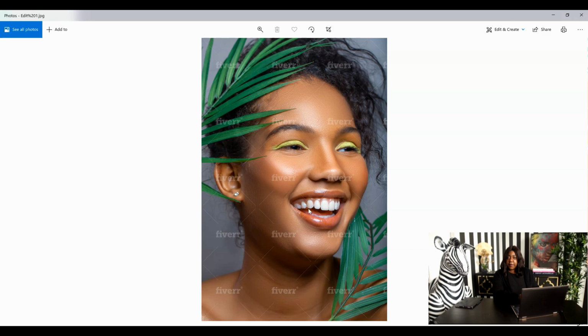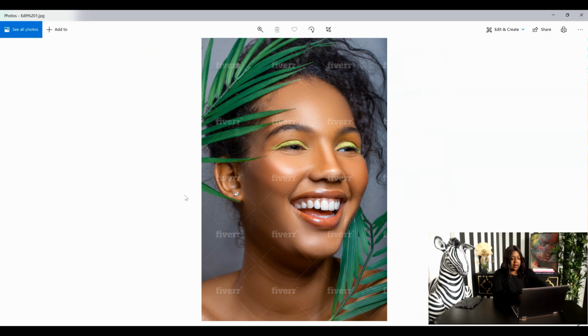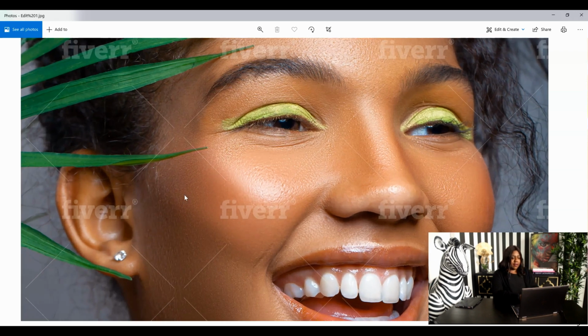It's a little bit smoother than I would personally like it on the skin from what I can see. She has some grayness in the hair area and in her ear that they could correct and fix. The background is gray. It makes the image look a bit cold and a bit different. It's not the beige that I actually shot the image on. So I don't like the background color that they chose. That needs to be fixed.